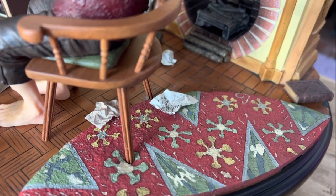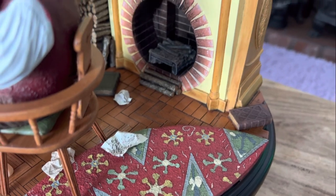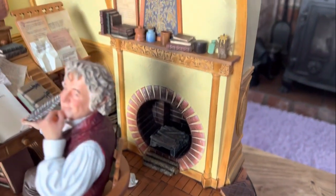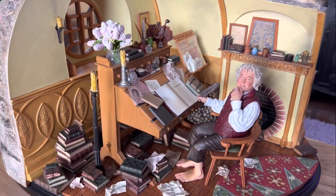And I suppose you've got to mention the rug. I mean, this is sculpted as well, guys. This isn't mixed media. This is sculpted. I mean, it's just the detail. It's just incredible, incredible detail.